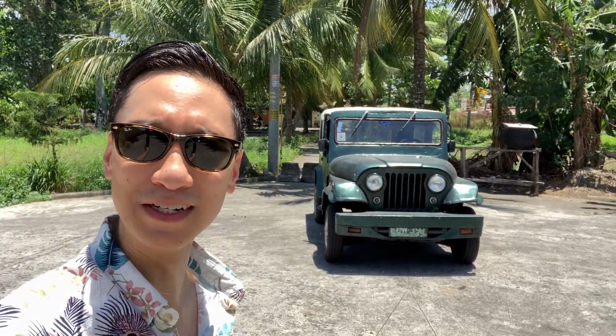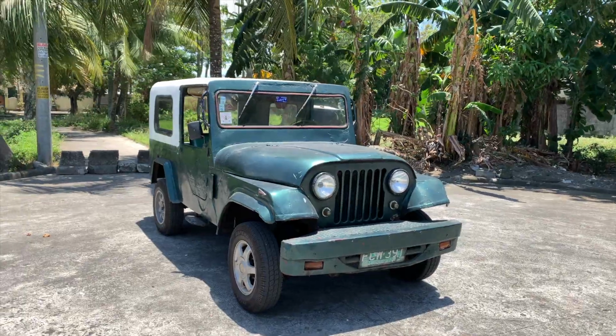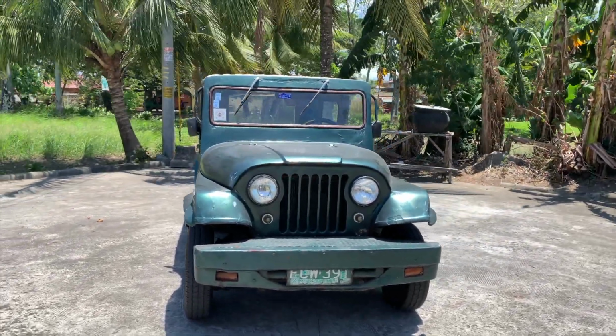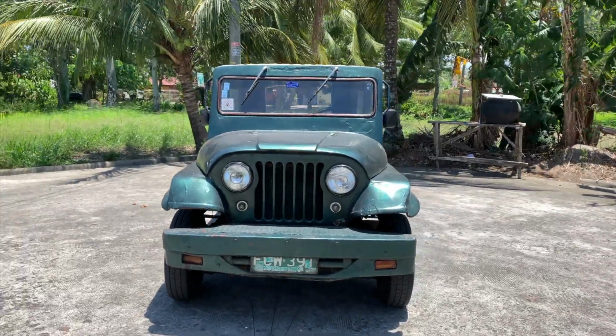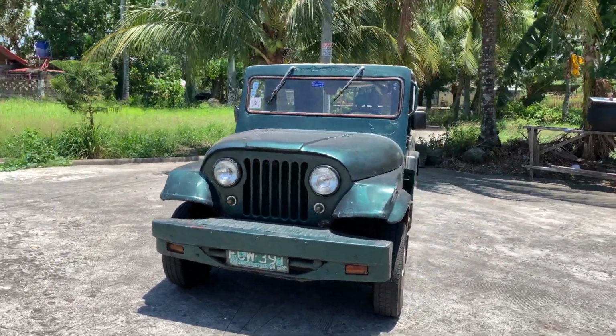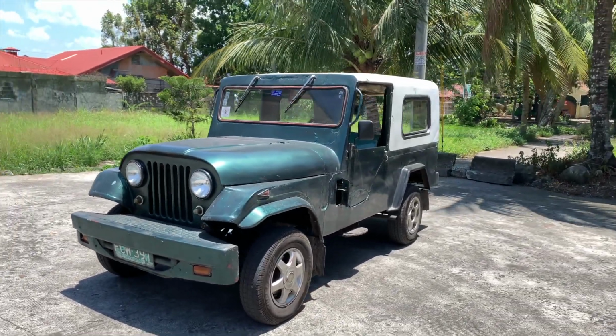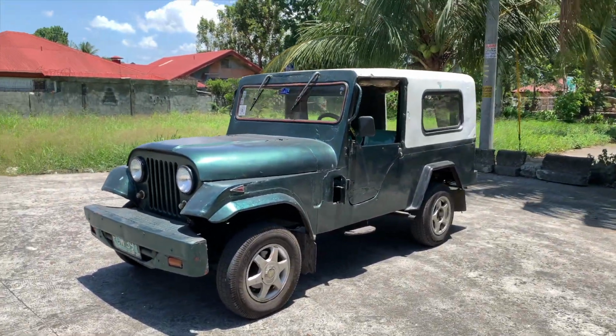And today, we are actually gonna drive a very special car, otherwise known as my Lolo's Jeep. So here it is, ladies and gentlemen, Lolo's Jeep, that we lovingly call the Mad Max. At one point in time, it was a Willy's Jeep, and then from there it became what we call here in the Philippines a di pasajerohan, or a jeepney.